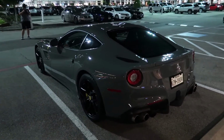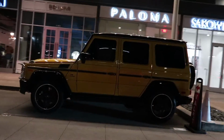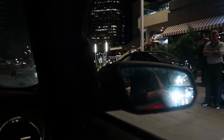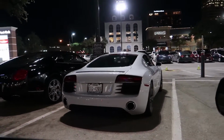Check this out, boys and girls. It's gold. Dang. Had a white R8 with a silver side paint. No badges. No badges. White and silver.